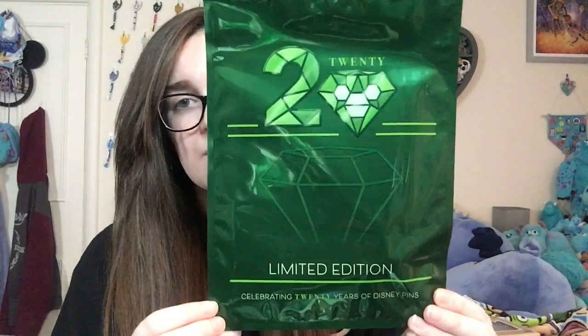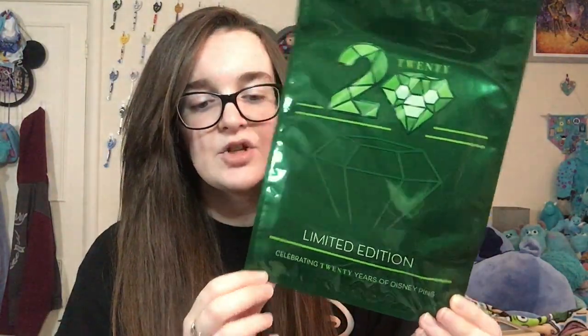And then Joe and Andy also went to the virtual pin trading event, and they got me 3 pins from this event. So the first one comes in this 20 years of pin trading bag, and it says limited edition, and underneath it says celebrating 20 years of Disney pins. So I'm going to open this one. It is actually resealable, but towards the end of the video I'm going to show you what I'm doing with these pins, so it won't be going back in here.